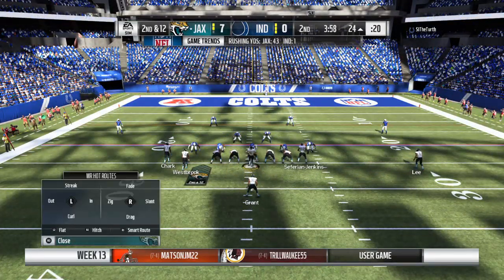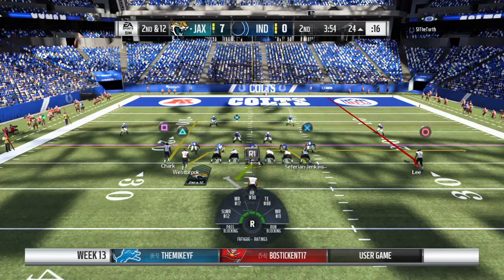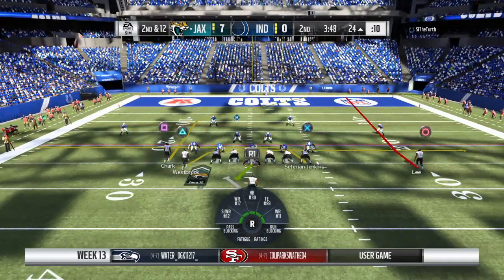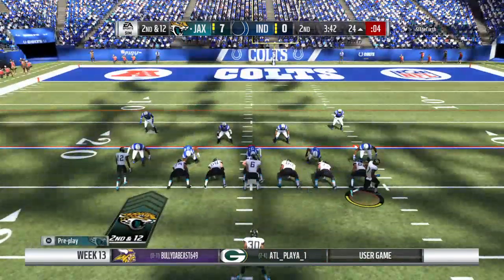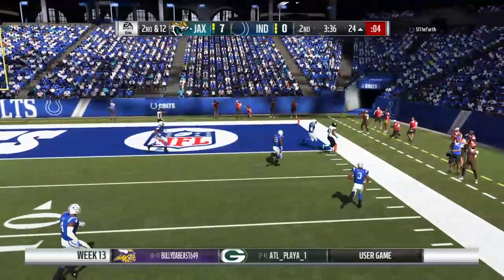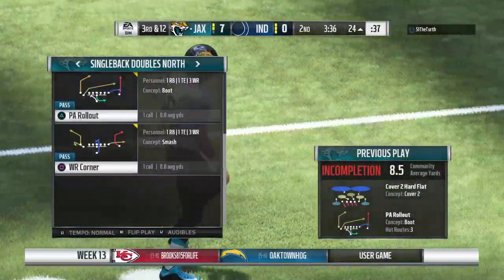On play action, they'll throw. He'll buy some time right. Looking sideline, incomplete.